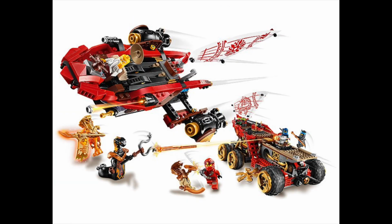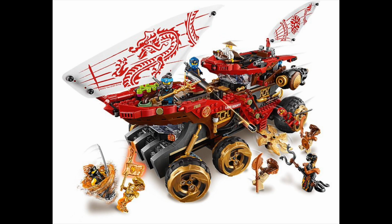The barge on the back detaches. I think that's a really nice touch. It almost is Destiny's Bounty from the earlier version where it was much smaller. I like the sail wings on it. I think those are really cool. You've got a turret on the back that's hidden and flips up when the barge has gone. You've got some shurikens down the side. There's a little buggy on the back.